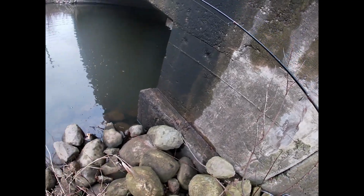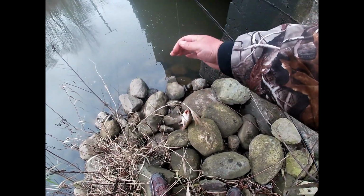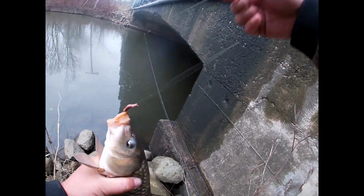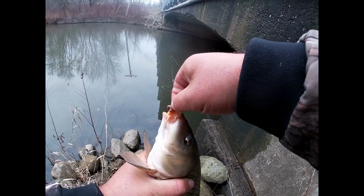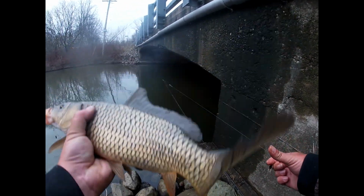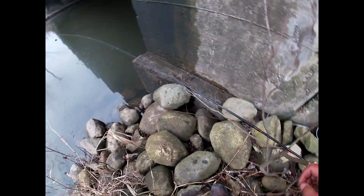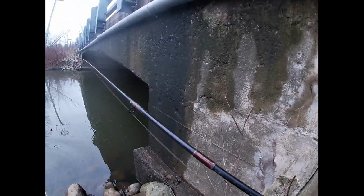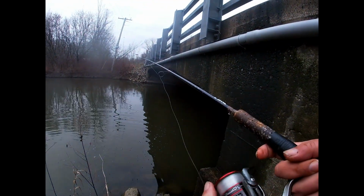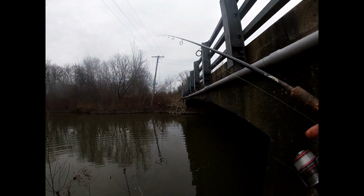Oh god, I think that's the biggest one, which ain't saying much. There we go. Well, 14-inch carp. Scrap pretty good for little fish. Wish I had my ultralight, be a lot better scrap than that. But still fun. The old steelhead setup.